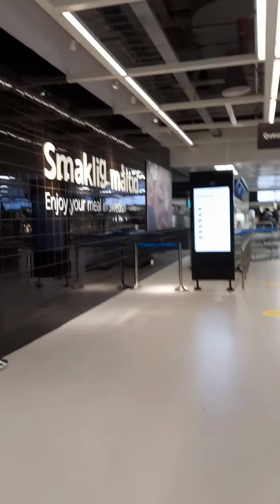Basically, you have to take your food from there in this trolley. Come here and pay for it. So we are in the line. Next in the turn, and we have our food with us. And now we'll pay for it.